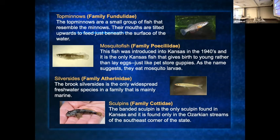Sculpins, though, are cool fish that we find in the Ozarkian streams, in the southeast part of the state. They have a big head and a short, stumpy body. They're just a cool fish. They remind you of some saltwater fish that you see. Gobies, anybody know what a goby is? You've seen gobies in the ocean. They're kind of like that. So we have sculpins here in Kansas. And we're going to finish up.